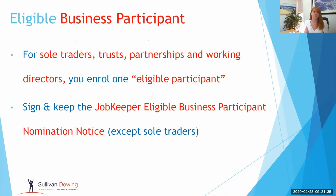Right, so when you are an eligible business participant, we have many clients that run their businesses through structures other than companies. They might be sole traders, trusts, partnerships, working directors. There is a separate form that you need to complete, to be held with the form that your employees complete. It's the Eligible Business Participant Nomination Notice. Did you get all that?